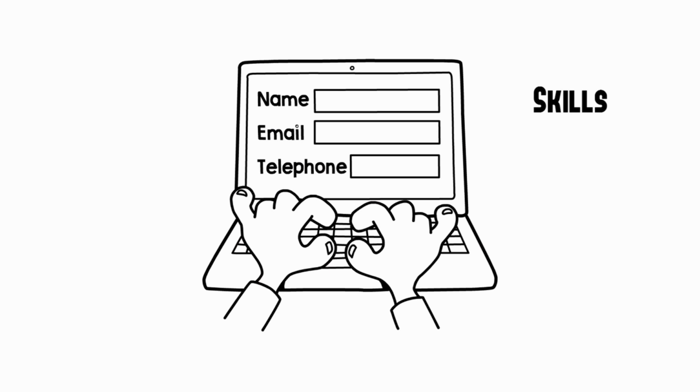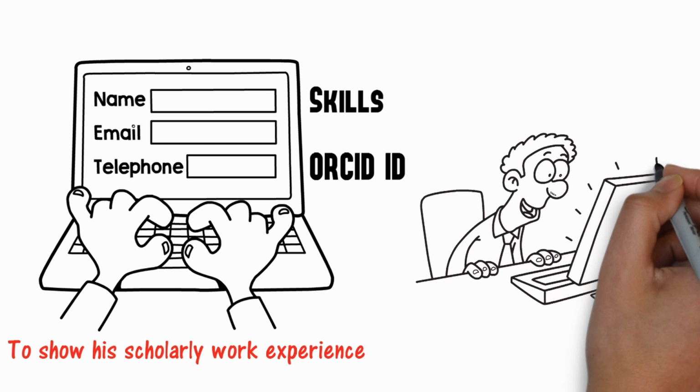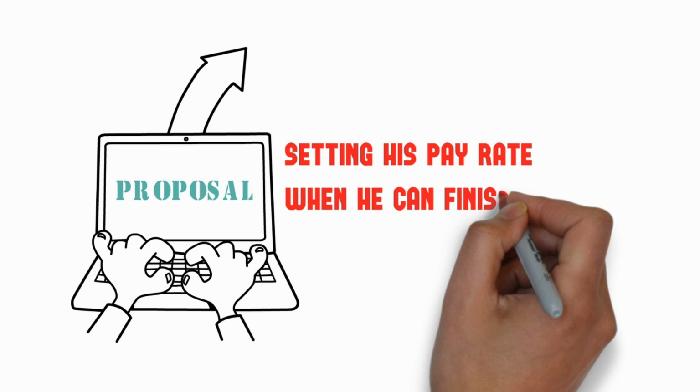Linus finds a peer review job posted by an editor of Open Access Journal. He submits his proposals, setting his pay rate, when he can finish the job, and reasons why he is a great fit. The editor accepts his proposal and hires Linus.